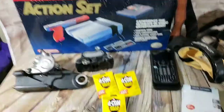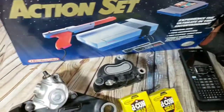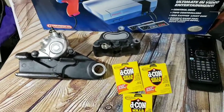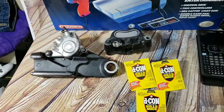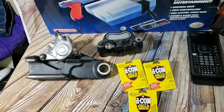So pretty cool there. 2 Harley things. These are calipers here. This one has the bracket, but there's the caliper. There's one front and rear. These came off of a Harley Softail, I believe the guy told me. Harley parts do well if they are OEM parts, especially if they're new and packaged still. That can do really great. These ones are used, but they're in really good shape.